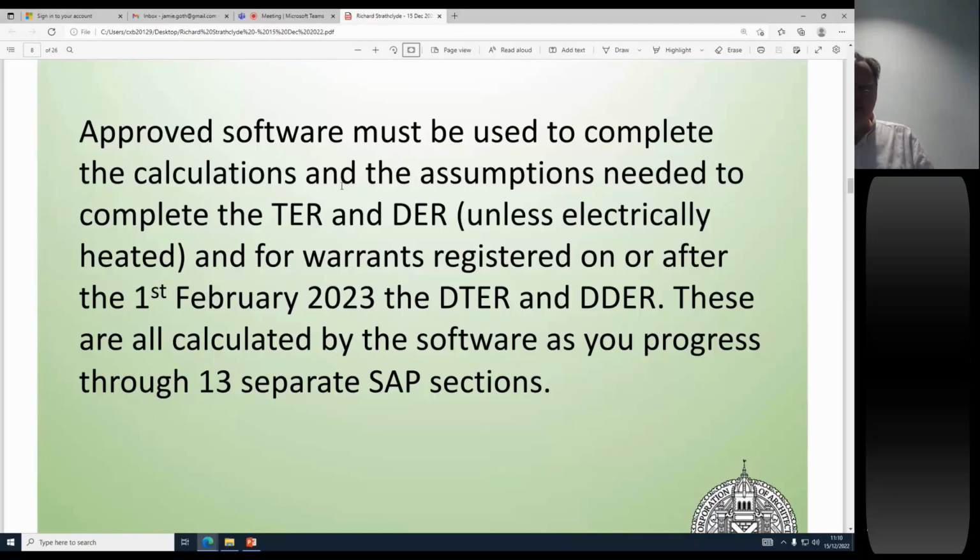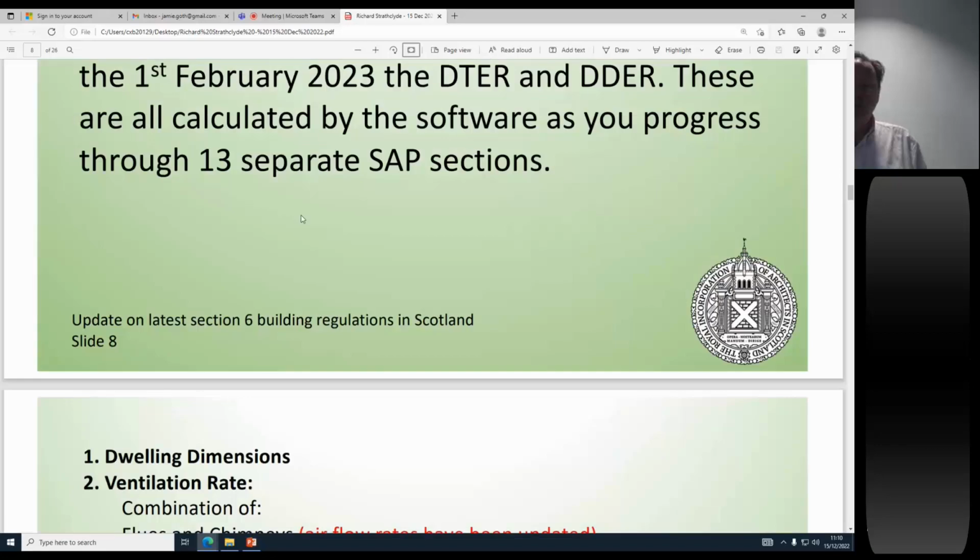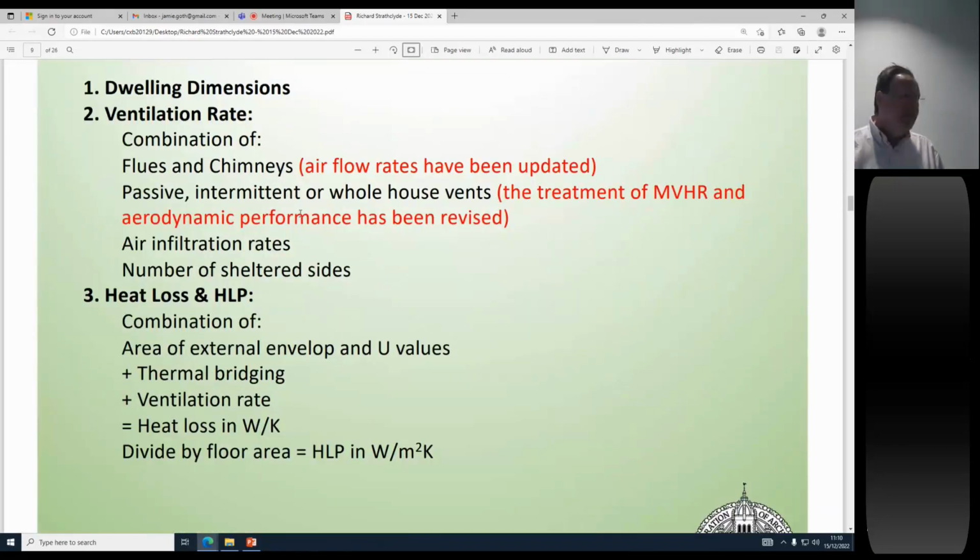There are 13 separate sections in SAP, and I will run through these pretty quickly, some much more quickly than others. I'm going to run through the ones where there are changes that will have an impact. I'm not going to skip over dwelling dimensions because, as one of my roles is providing the technical advice for the RIAS certification of design scheme for Section 6, and part of that is setting SAP tests and then marking those.